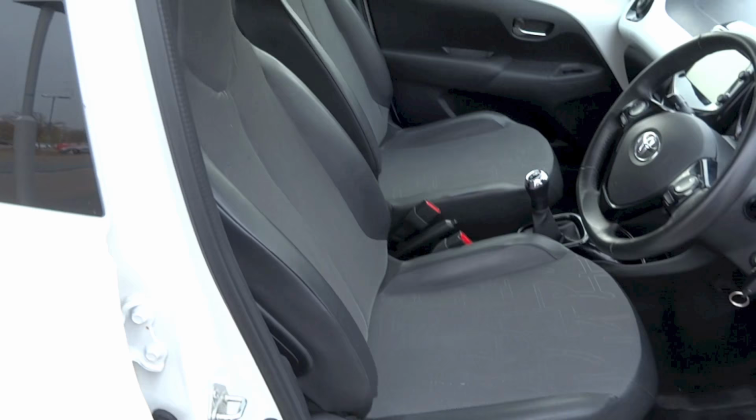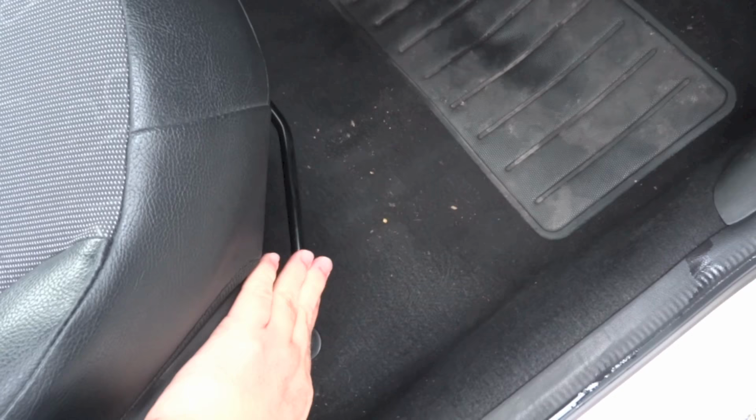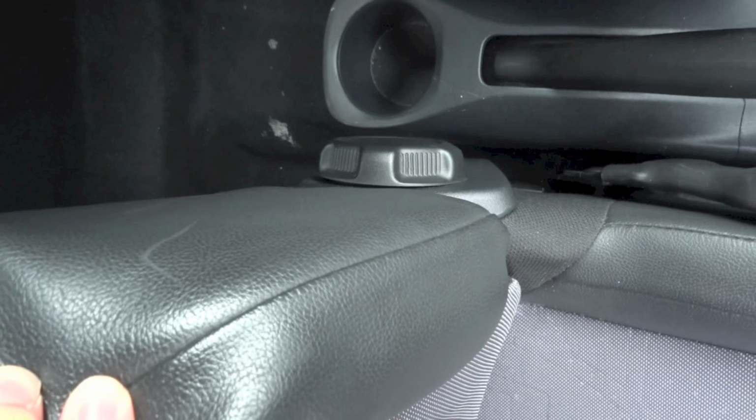The driver's seat in this Aygo x-pression does get full manual adjustments. This lever controls your seat height. This bar down here controls your seat position. And that knob right there controls your seat back.